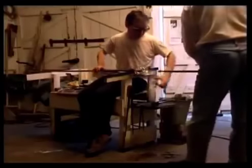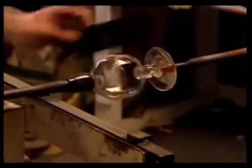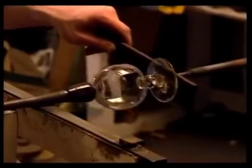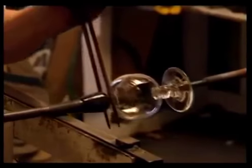Now, to complete the piece, it has to be transferred onto another rod called a pontil, and this is made by the assistant and brought to the chair again, and it is attached to the bottom of the foot as centrally as possible, and then another board is used to straighten the foot out so it's actually running concentric with the rest of the bowl, so the piece will stand up straight. You can then break it off the blowing iron using the jacks and a sharp tap.